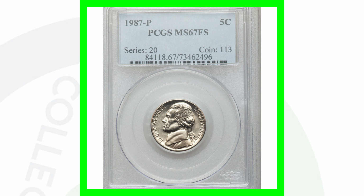Modern coins like this are very risky to grade unless you are very, very experienced in coin grading and feel very certain that a coin can get a very specific grade.